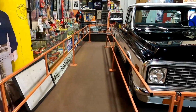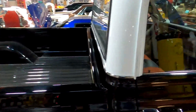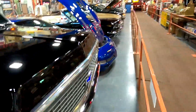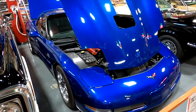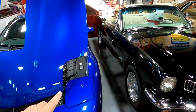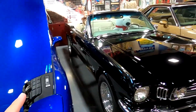Ooh, 72 Chevy C10. Very nice. I'd love to have one of these. You can't see the inside, though the reflection is cool. What else we got over here? We got a 2002 Corvette. We've seen those before. 65 Mustang. So this is what Monique has right here. But it's a hard top, and it's, I want to say, a little bit lighter than this blue right here. And it has that cream color interior. So it's a nice car.